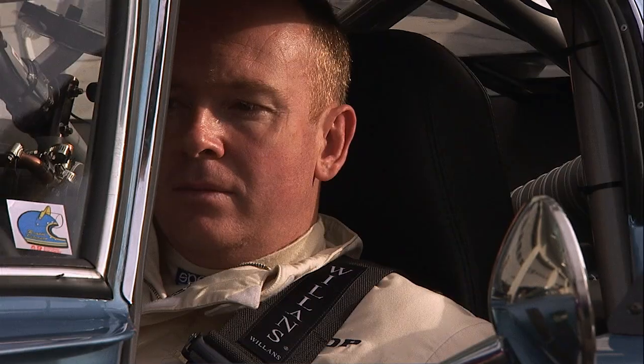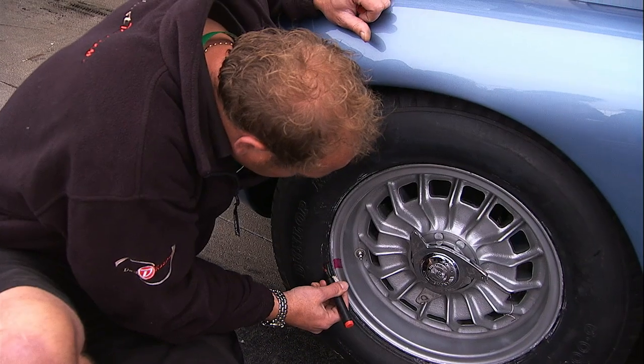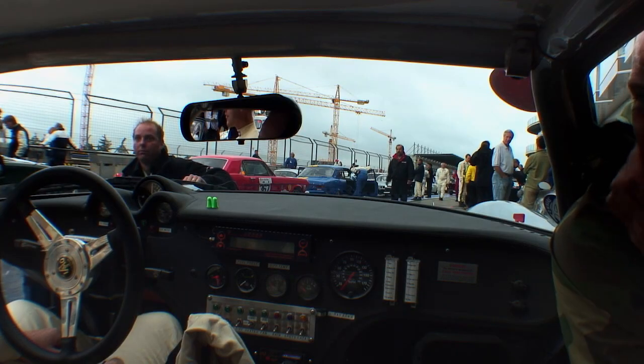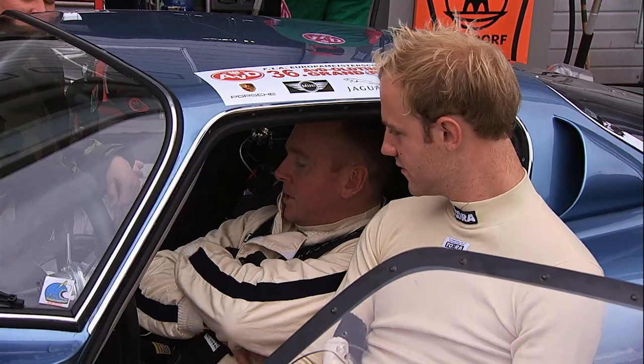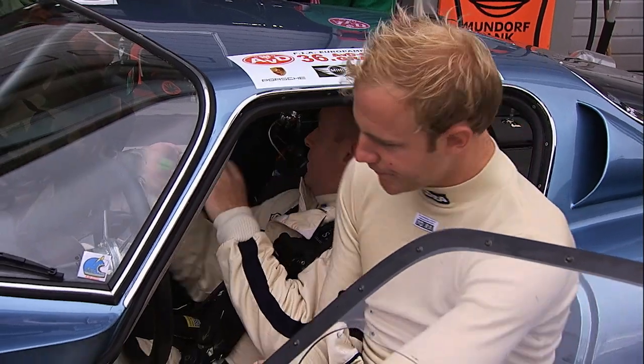I've been into the barriers on Gran Turismo thousands of times, but I think you've got to drive a bit differently when you're actually in the real thing. Not tomorrow, please. Just making sure. Cool.